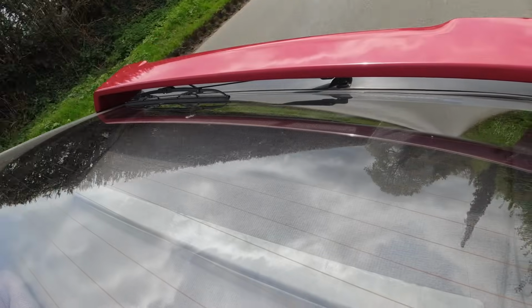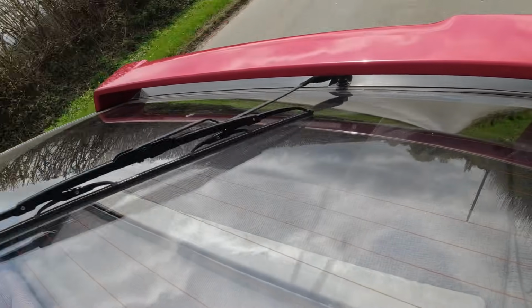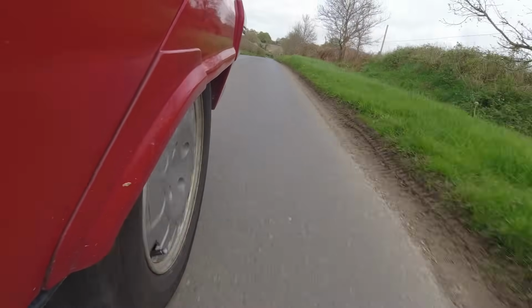you build the speed up. I mean, that's the limit. Done. That's 60. That's how long that took. And you just pitch it in. Enjoy the bends. It's just smooth.